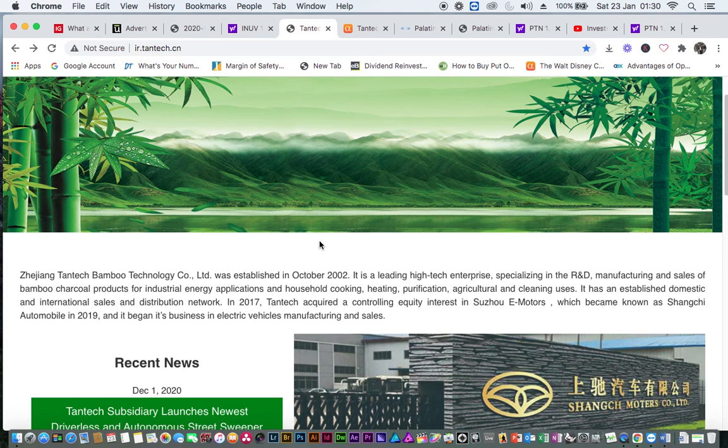Perhaps you want to know why this EV street sweeper is unique. No worries, I got your back. Shanghai Automobile's innovative driverless and autonomous street sweepers are designed for quieter operation and improved cleaning performance, with the ability to reduce or eliminate the 7 to 8 humans required for typical sweeper vehicle operations. Besides, the sweepers have two primary operating modes: cleaning and litter collecting, and can be used for 10 hours at a time or until full.